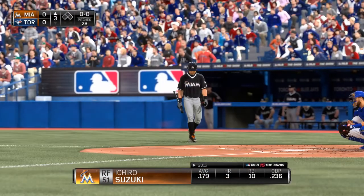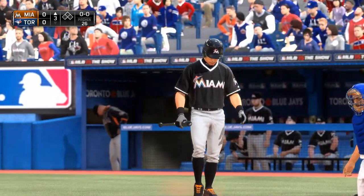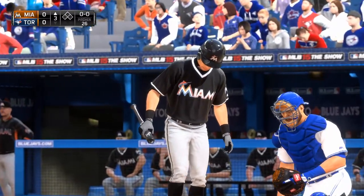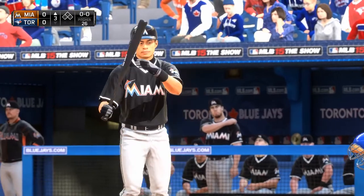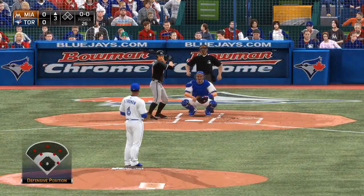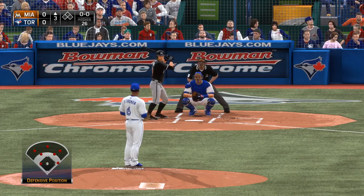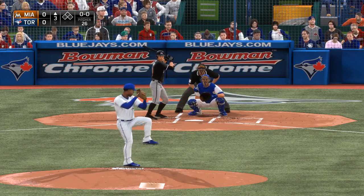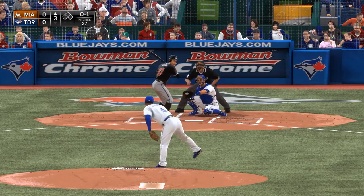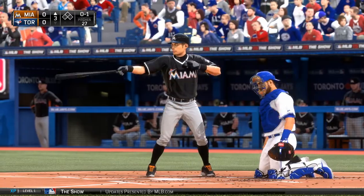Ichiro Suzuki will stand in now to lead things off. 7, 8, and 9 here to start the third inning. And maybe one of these guys can break this string of 6 straight retired to start the ball game. First pitch coming. And here's a called strike now to the 41-year-old vet. It's 0-1.